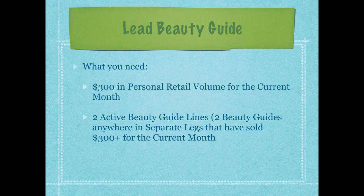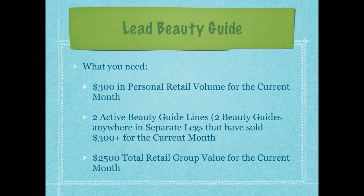And in those separate legs, you need at least 1 person in each leg that has over $300 for the current month. They don't have to be the first person in that leg. It can be someone 10 people down. It's absolutely irrelevant where that person falls in the leg, as long as you have 2 different lines that are completely active, with 1 person minimum making at least $300 for that current month. And the next and last thing you need for lead beauty guide is $2,500 in total group retail volume for that current month. What does this mean? That means that you and every single person in your downline, your team, their total group sales in retail value equals or exceeds $2,500.